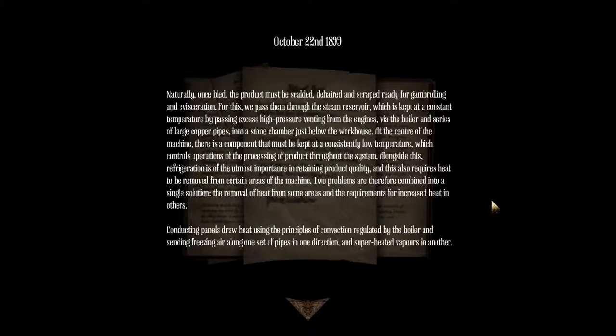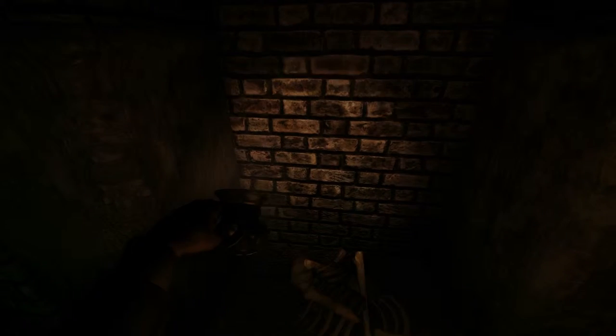Alongside this, refrigeration is of the utmost importance in retaining product quality, and this also requires heat to be removed from certain areas of the machine. Two problems are therefore combined into a single solution: the removal of heat from some areas and the requirements for increased heat in others. Conducting panels draw heat using the principles of convection regulated by the boiler and send freezing air along one of the pipes in one direction and superheated vapors in another.